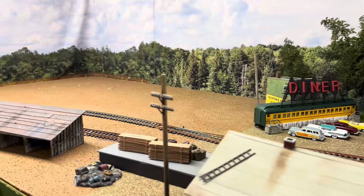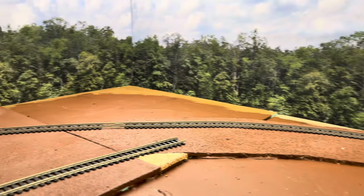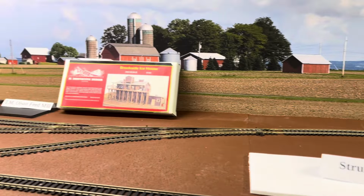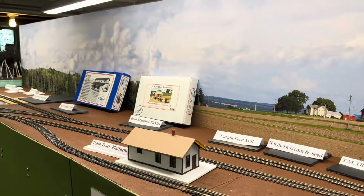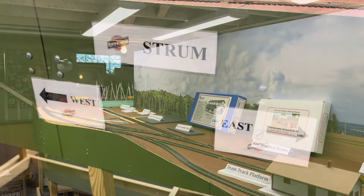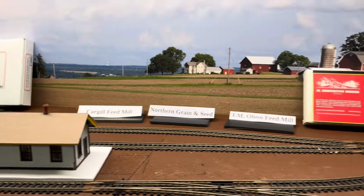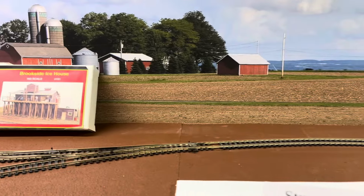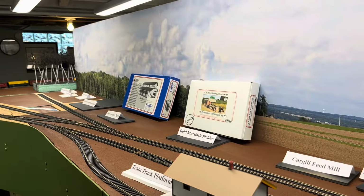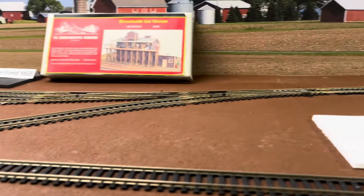At the end of Osseo, we make this curve around here to the peninsula, and we are in Strum. And I'll give you a quick look of the whole track plan down Strum, and then come back for the details. So for now, I'm just placing industries along the line. So the inside track is the industry track, and the runaround track here with one more spur.